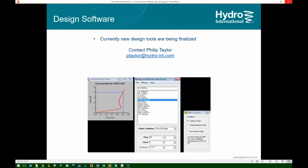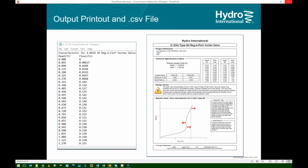And we're developing new tools for this right now. We have an online tool, which is a metric tool at the moment. A US version will be available later next year. I have some software you can have. Just email me if you want these tools and if you want to know more about the Vortex valves.